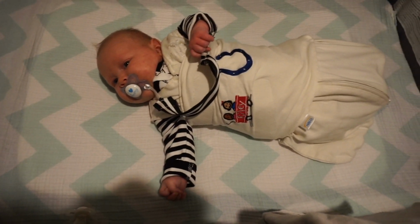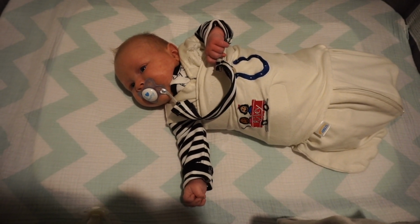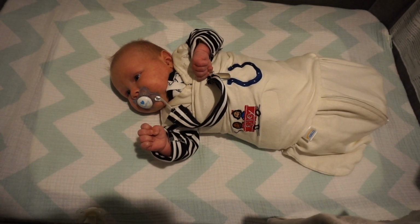We've got Finn swaddled. He likes his arms out. It works best for us. So we're gonna get this little guy into bed.